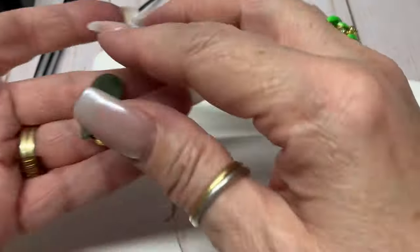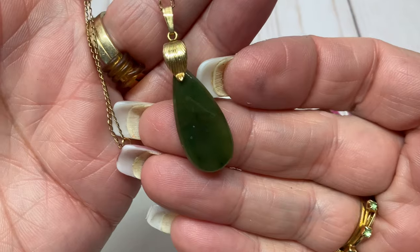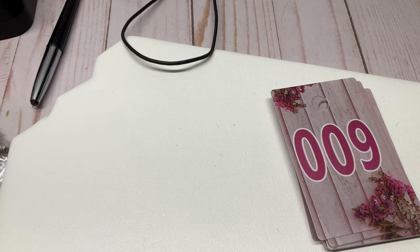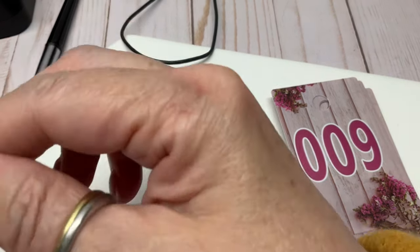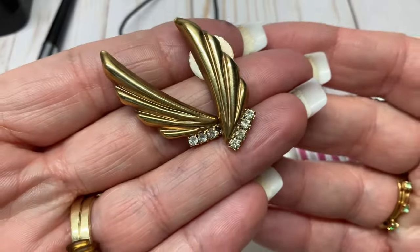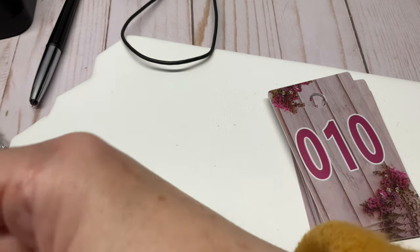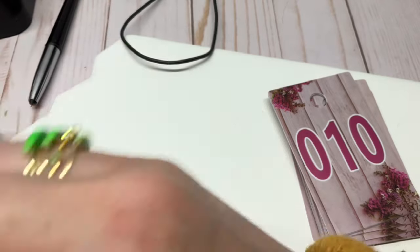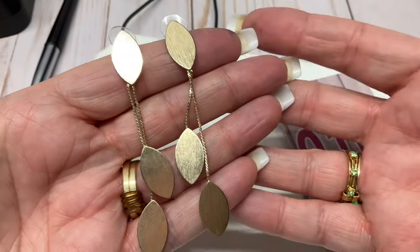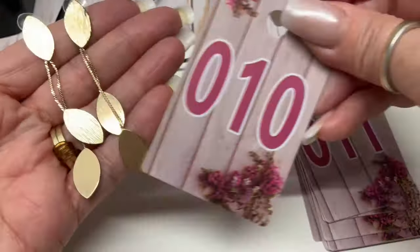All righty, what are you? So this, I think, was nephrite. It has a knot in it. It's gold tone, nephrite. Super cute. Let's go $4. What are you? Looks like I asked $4 of these. They are posts. They are gold tone. Some light wear. $2. What are you? Oh, these are cute. Look at gold tone little danglers. Posts. Not signed. $2.